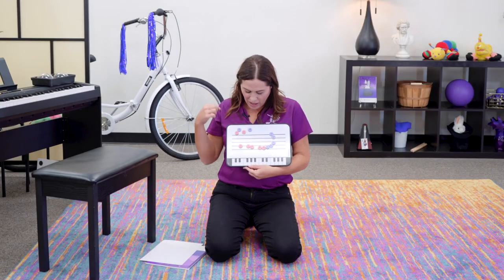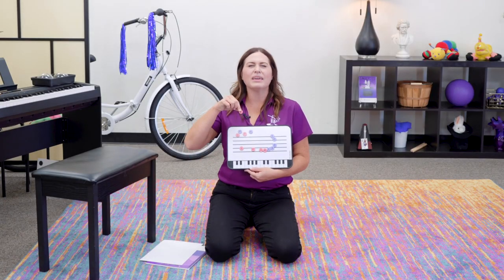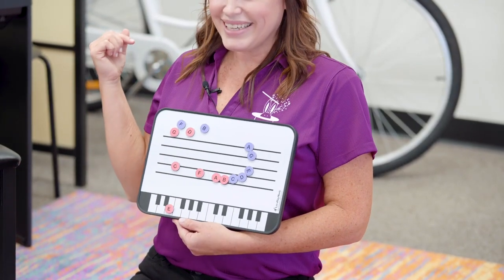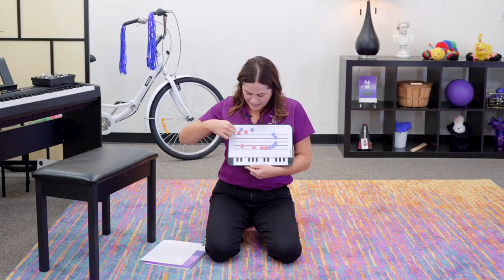All right, what letters have we found? How about an E? Where would an E be? I think it's under the group of two black keys. Is that where an E goes? Yes.